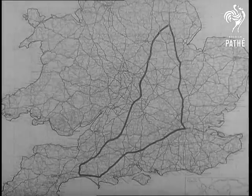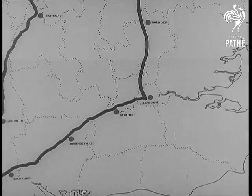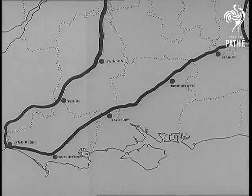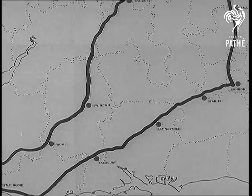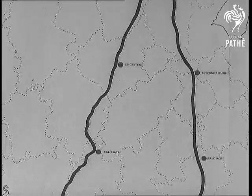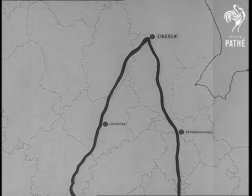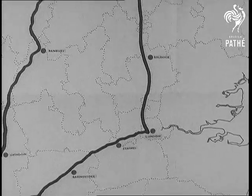Here is the test route, 524 miles in all, a big triangle across southern England and the Midlands. The first leg runs southwest from London, through Salisbury and Dorchester to Lyme Regis. The second leg turns northeast to Swindon, Banbury and Leicester to Lincoln. There'll be no time for sightseeing on this trip, of course. And finally, the home stretch through Peterborough and down the long road to London.